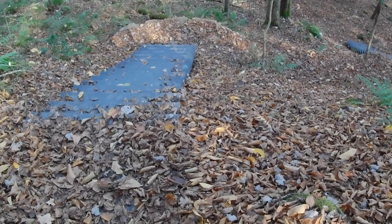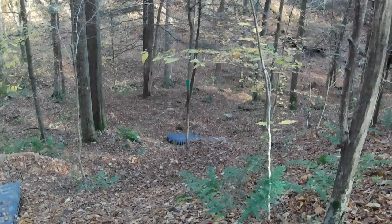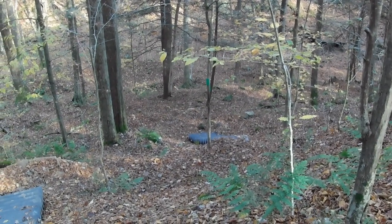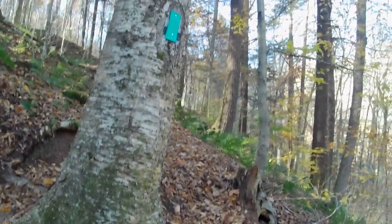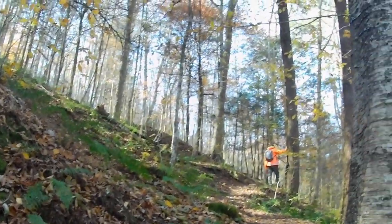Three very steep sets of stairs. Thank you to the person that built these. We could have never got up the mountain on our hands and knees. And now we need to continue climbing without the help of the stairs to get to the top of the mountain.